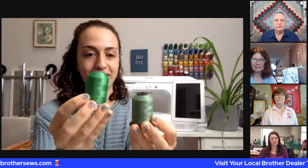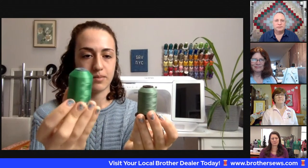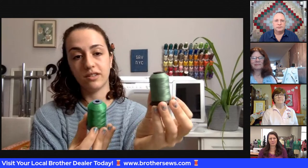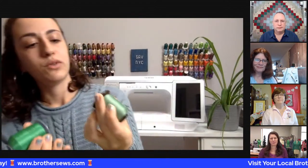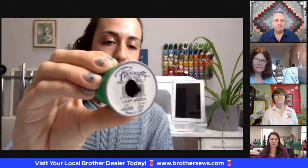And these are both leaf green, and I just wanted to pull those out. So this is the poly leaf green. You can see it's a much brighter color, and this is the cotton leaf green, and it's more dull, more pastel. So that's an easy way to determine, but you can also just look right on the bottom of the spool, and you can see right there it says 100% cotton, and this one says 100% poly. And again, for embroidery, you definitely need to use poly thread.